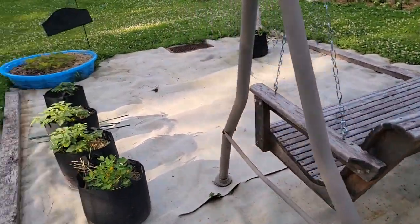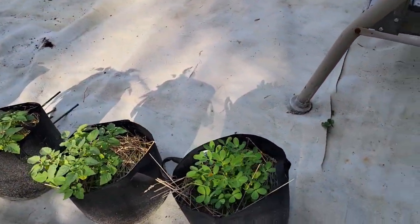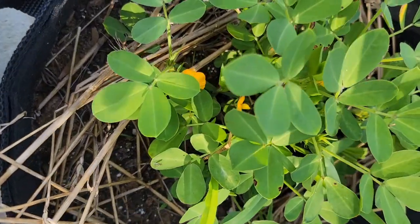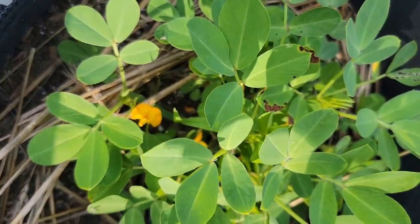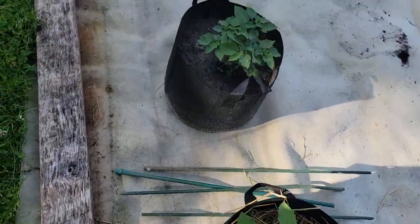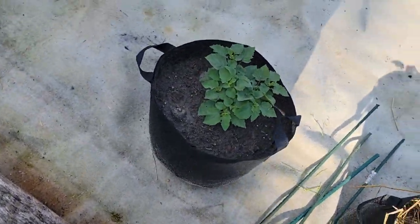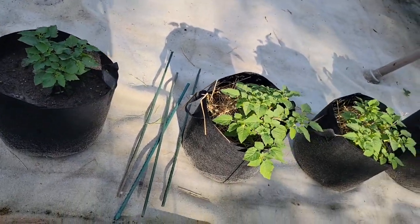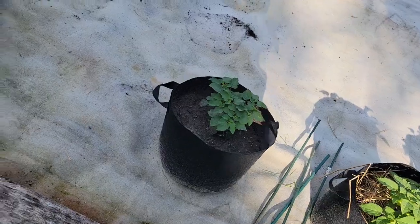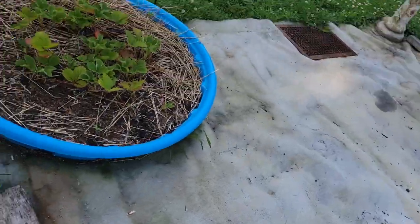Going into where the greenhouse will be, we have peanuts. This is the first for us. You can see some flowers tucked down in there. And then we have three ground cherries. We're growing these on this year because last year when they'd fall to the ground, the birds would get them faster, they'd rot. So hopefully this can combat that.